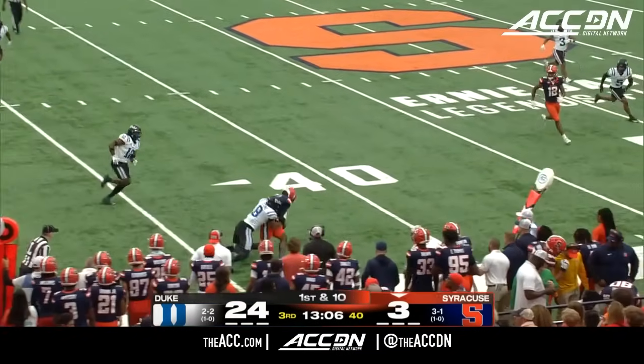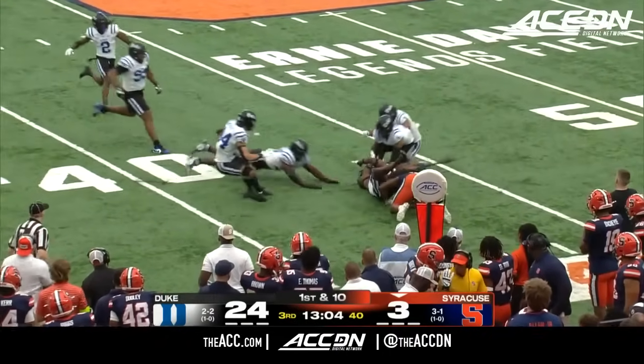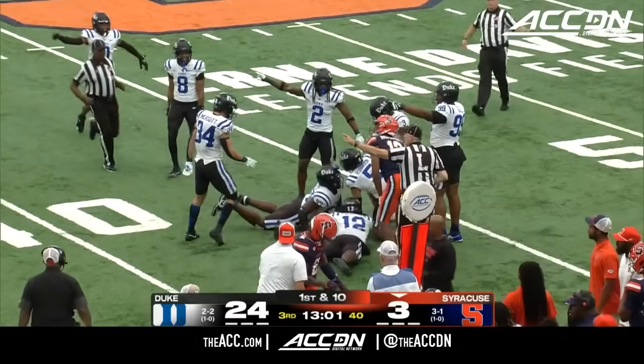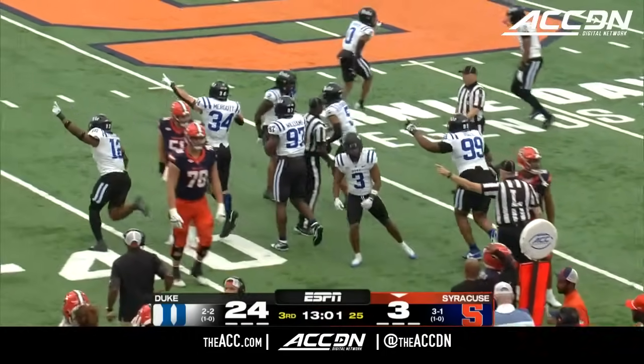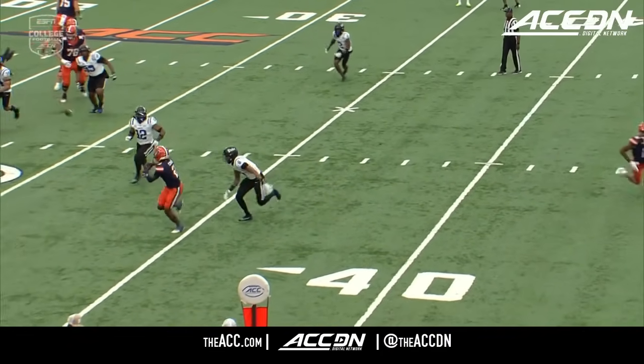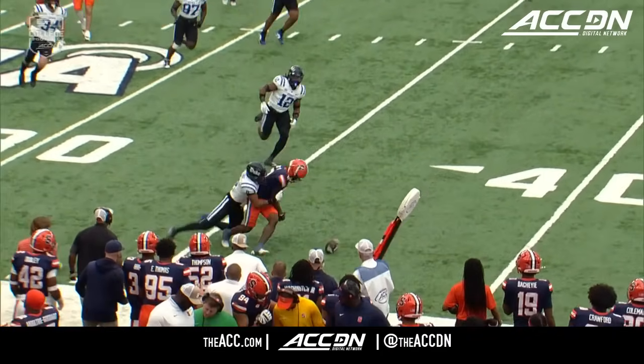Collins on the throw. Catch made. Cook had it swiped out of there, and the Blue Devils are going to recover it. Deshaun Stone knocked it loose from Jonte Cook, and then Duke made the recovery with Kamari Robinson, the 3rd Orange turnover of the day.